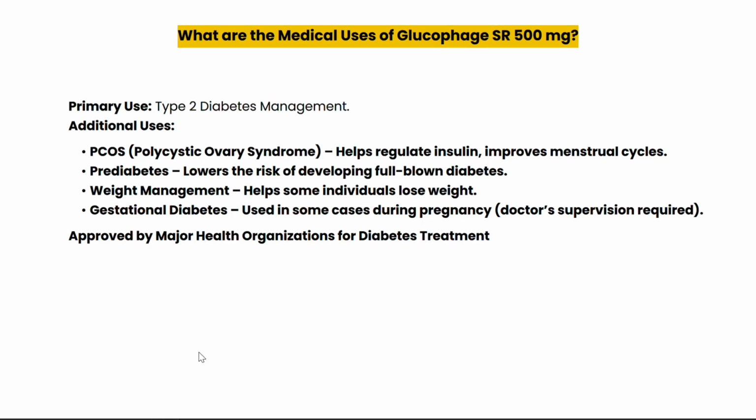Now let's move on to the medical uses of Glucophage SR 500 mg. Primary use: type 2 diabetes mellitus. Glucophage SR is mainly used for treating type 2 diabetes mellitus, which is a condition where the body does not use insulin effectively, leading to high blood sugar levels. It helps keep blood sugar under control and reduces the risk of diabetes complications like heart disease, kidney damage, and nerve issues.